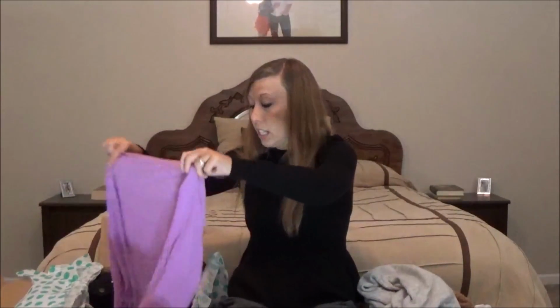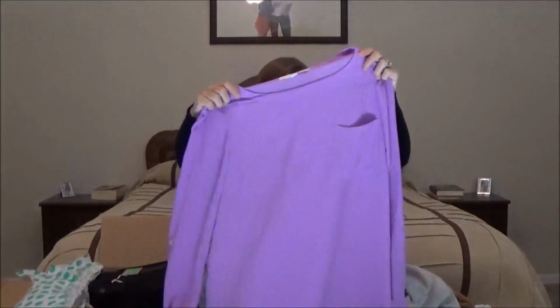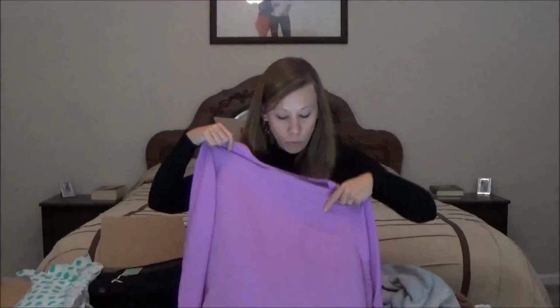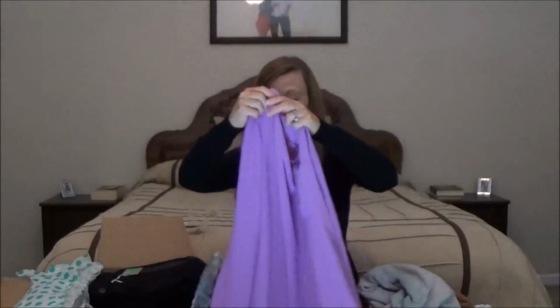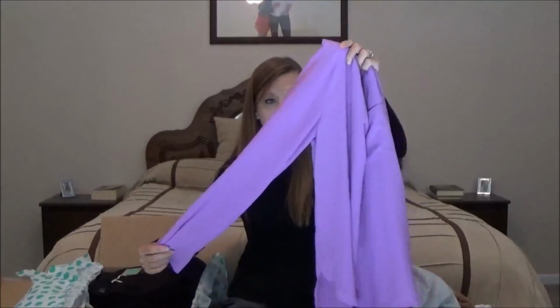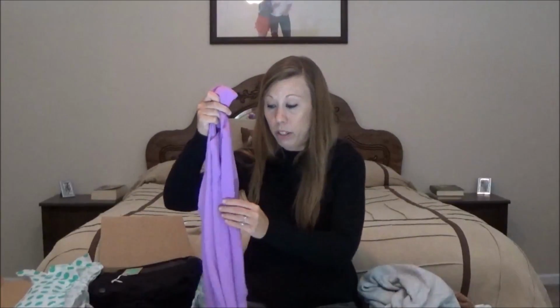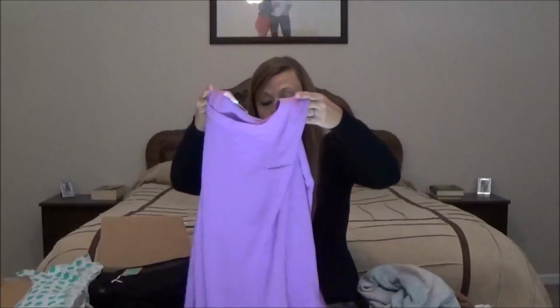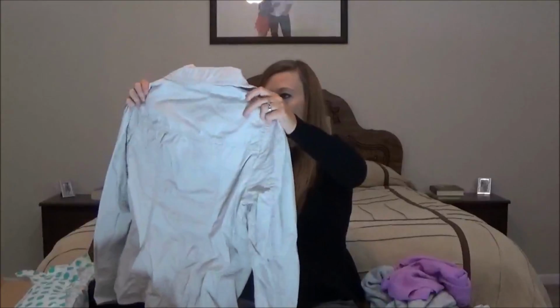And then we have this blouse from Loft, and it is just a light purple blouse with a pocket here. Again, it's one of the sheer type blouses, and full length sleeve. It does have the tabs on it if I do want to roll the sleeves up, which I always enjoy, a tabbed sleeve. Ooh, and then we've got a jacket. Ooh, this is exciting. All right, guys, look at this.